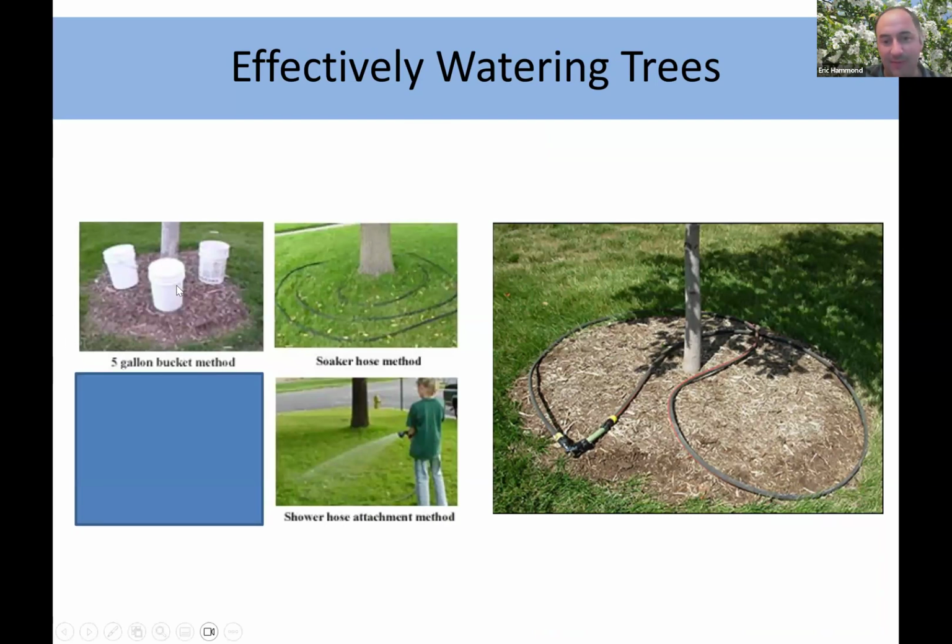And there are some more abstract ideas here. This is the 5-gallon bucket method. For a newly planted tree, these buckets have holes drilled in the bottom of them. You fill them up and let the water slowly drip out the holes, so it waters slowly and the water is not lost to runoff. Probably only good for newly planted trees.